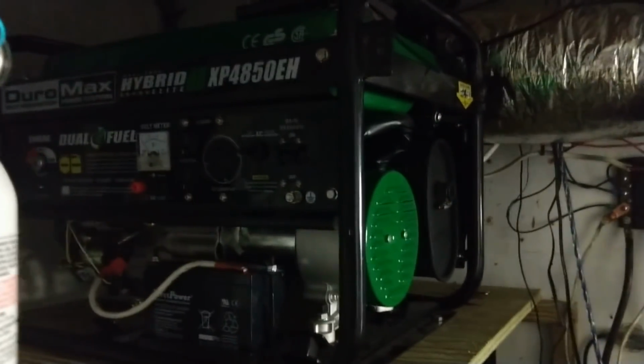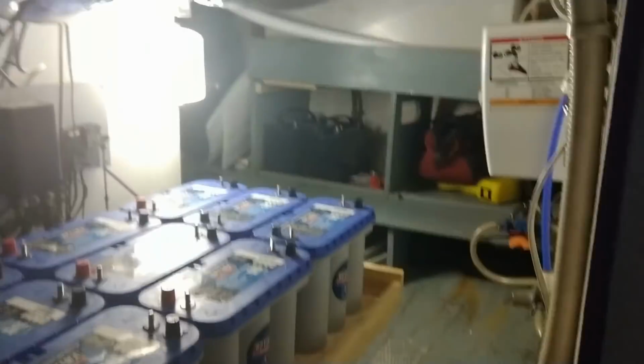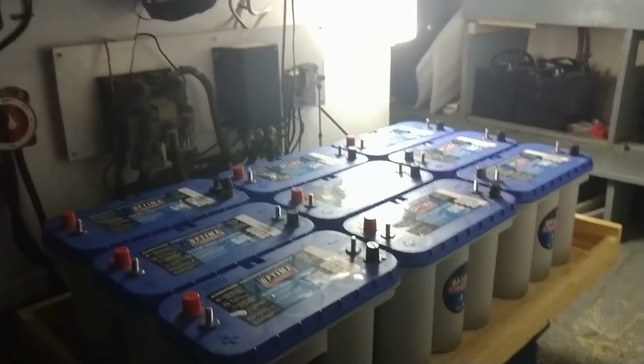Oh, and on top of the battery bank, the generator now has a home. House batteries have a home. Everything's nice and secured. Sean's been taking care of business in here. No wonder I haven't seen him about for a couple of days.